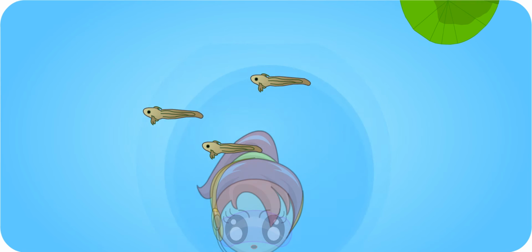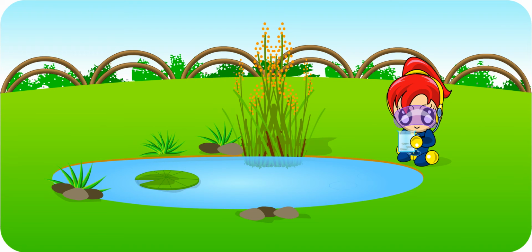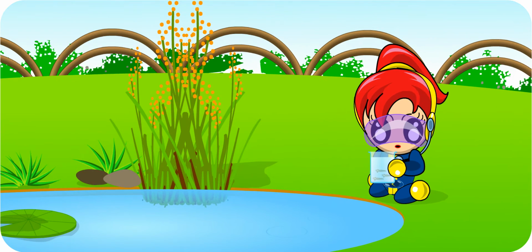Hello, tadpoles. Let me transfer you to a new place. What are you doing, Turbo Girl? I am adopting these tadpoles. This pond is too crowded. Have you made sure that the new environment is conducive for them?